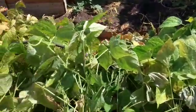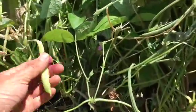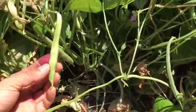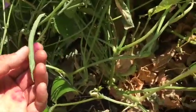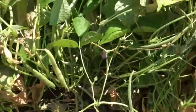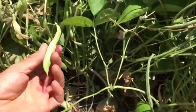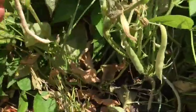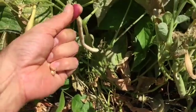So right now they're getting probably late in the season. Here's what they look like. It's better to pick them when they're young and tender like this. And the more you pick, the more it will produce green beans. And you can also let these mature, and you can let them dry like these to save the seeds.